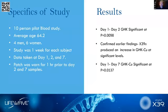We also want to find out, this is light therapy, so we should be able to see an effect rapidly. So we want to look at taking a baseline and then doing another blood draw 24 hours later. And then as a matter of convenience, we look at a 7-day period. And very clearly, what we see to statistical significance is that within the first 24 hours, we see increases in GHK. We also see increases in GHK-Cu, but not to statistical significance at 24 hours. But of course, at day 7, we are well into statistical significance.